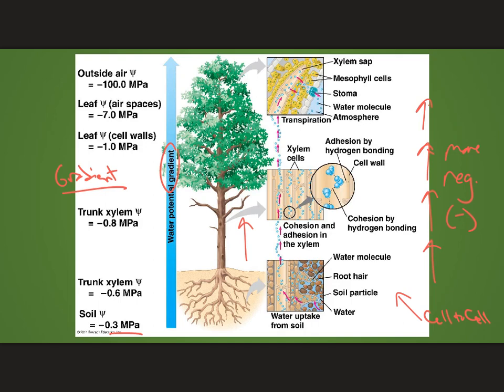Maybe the water potential from the soil into the root cells is negative 0.3. And then into the trunk of this tree is negative 0.6. So the water is going to flow toward that more negative water potential. And then maybe higher up in the trunk, it's negative 0.8. And when we get to the initial, kind of interface between the branches and the leaves, maybe that's negative 1.